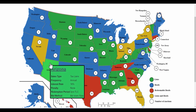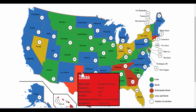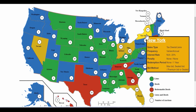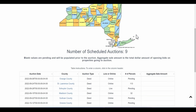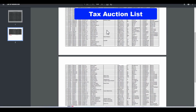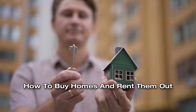This is quite interesting. You're looking at the Ted Thomas Magic Interactive Map and Auction Calendar. It changes every day. Now, I created the calendar and the map so I would know how many auctions are taking place every day in the United States. Now I can show the little guy how to make money. Most importantly, I created this system so I could have an auction list for each auction 24/7. Today's episode is all about how to buy houses and rent them out.